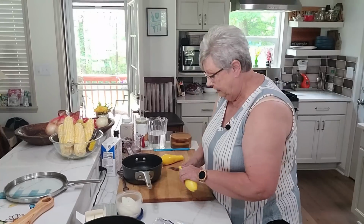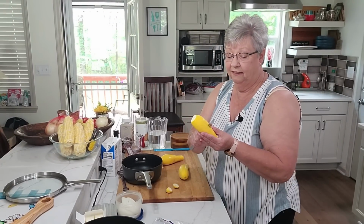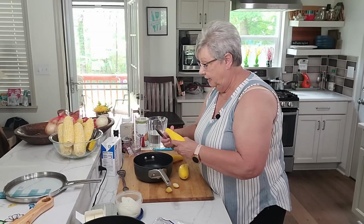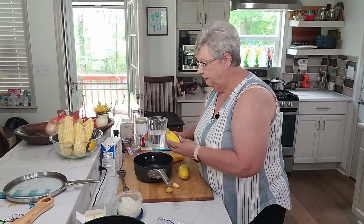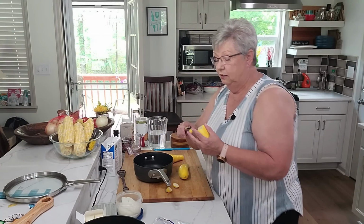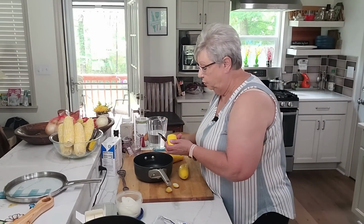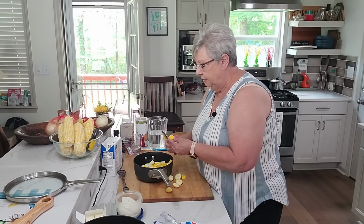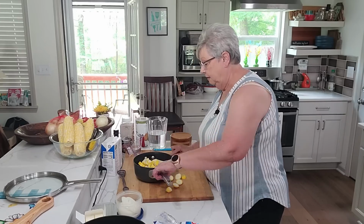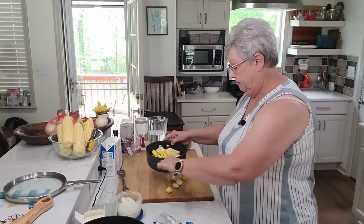I'm just going to cut these ends off. And I'm going to cut it in half. And just cut it right into my pot. You don't want it too thick. See about how thick I've cut it. And just drop it right in. You don't have to. Looky there. See how quick. Now for us, I use 3 squash. You see how it filled that pot up.